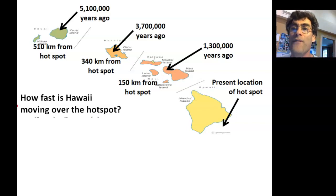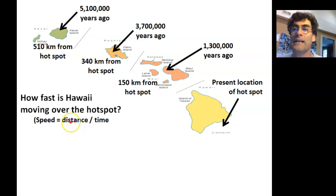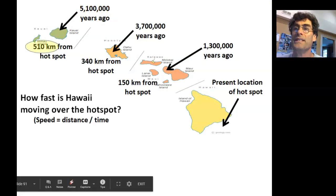Think about this. So how fast is it moving? How do we calculate speed, right? Speed is distance over time. That's all speed is, distance over time. Well, we have the distance, right? So where do we have distance over here? We could use any of these, but let's just use these values right here. We have a distance and we have a time, right? So there's our distance and there's our time.